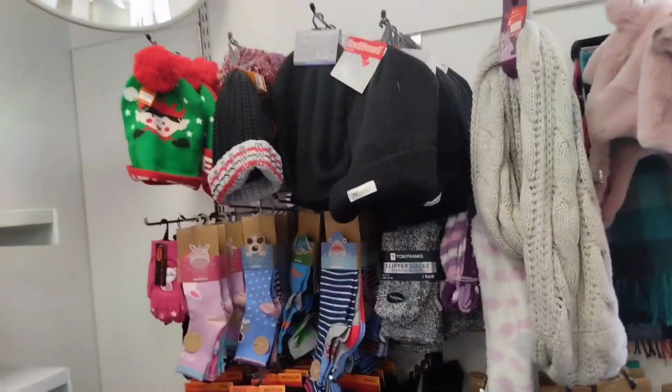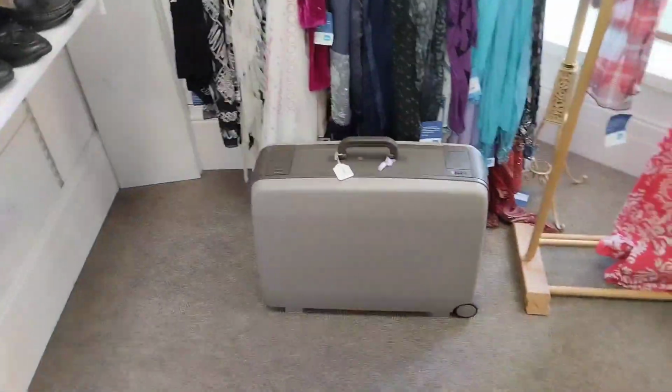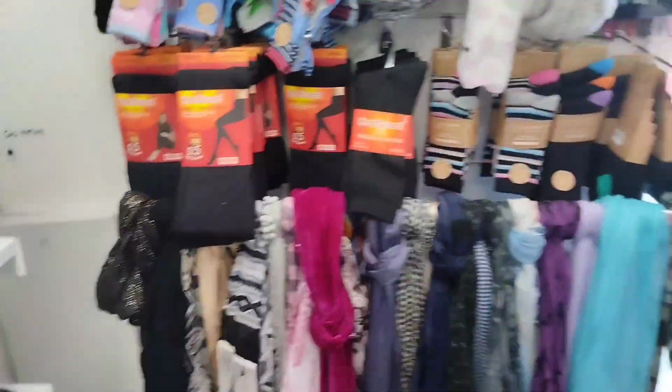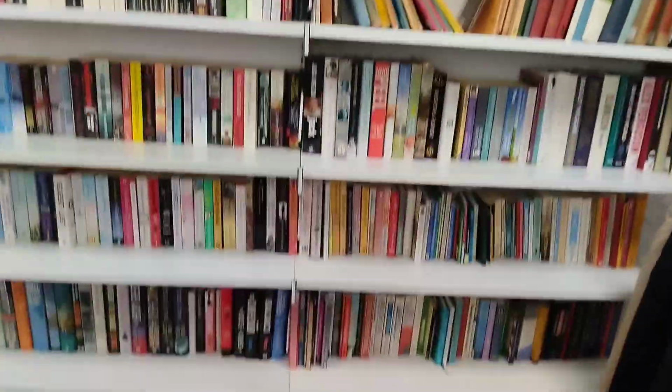We have the calves, pumpkin, scarf section. And the bus here, cute little bus. This bus is beautiful. We have this cute little mirror here. Oh, there's a range of. We have duvets.